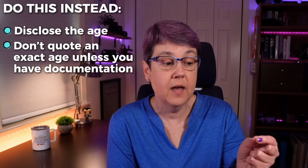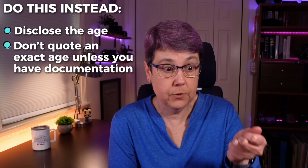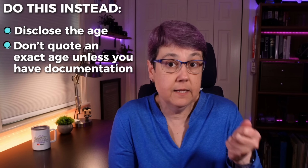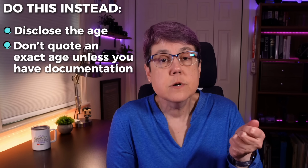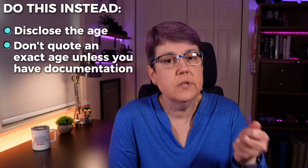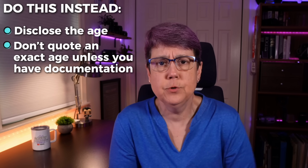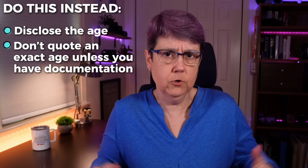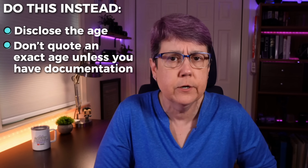So unless you have an actual piece of paper, a permit from the town hall or something substantiating that claim for the year, unless you have that, don't tell them the exact age. You can tell them approximate. The roof is the original roof. The roof is, I believe, 20 years old.